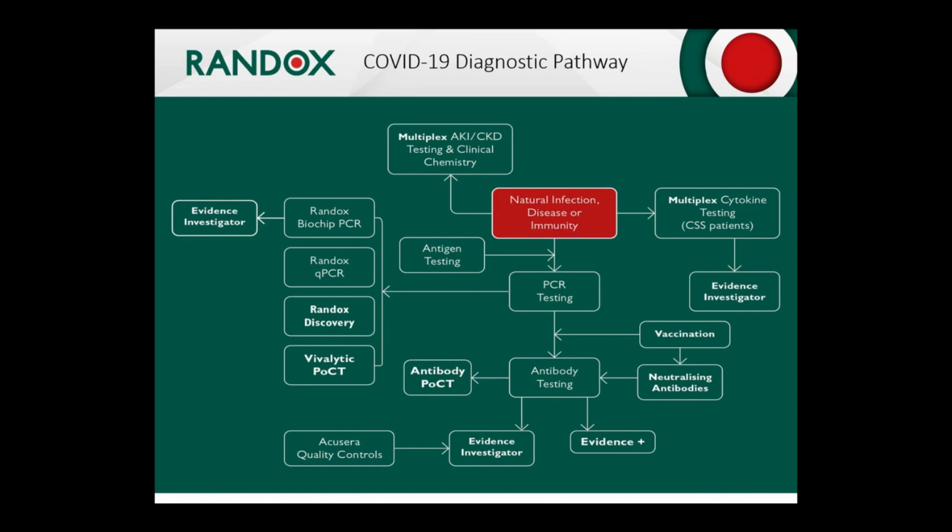Some of the technology that we've discussed in this educational seminar today, such as the Randox biochip array technology, can be used for biochip PCR, can be used for antibody testing, can be used for cytokine testing, but also can be used for a kidney assessment. And that really opens up the floor to improving clinical health around the world.